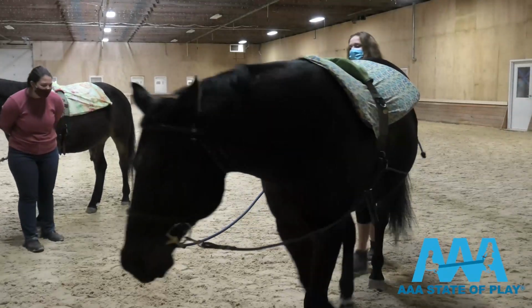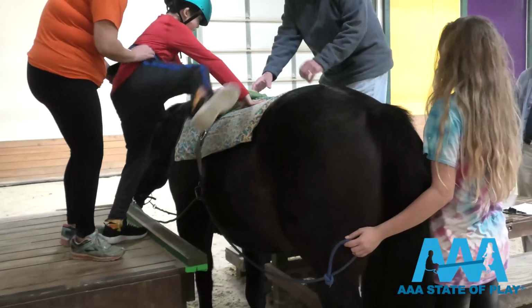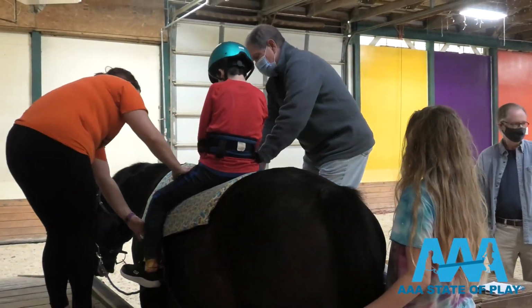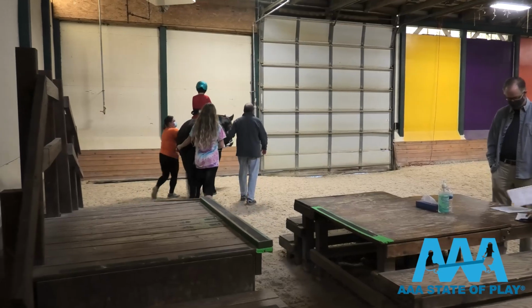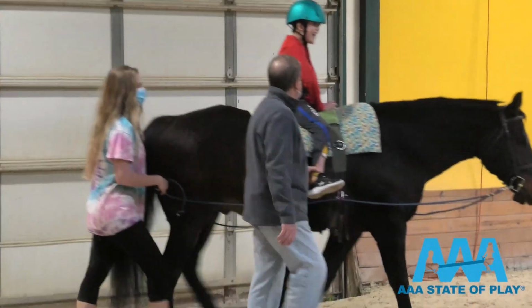The horse has the same three-dimensional movement patterns that our pelvis has, and so we can't replicate that in any other way. Putting a kid on a swing, on a ball, the horse really provides that movement. So many of our kids have never felt natural movement. Some of our kids that have cerebral palsy, that have one side of their body that may not work as well as another, they've never felt what it is to move normally.